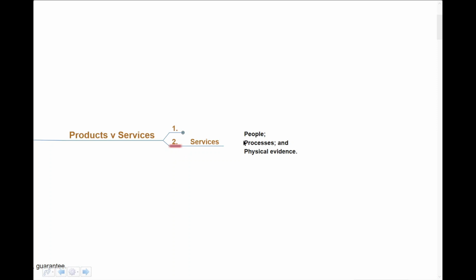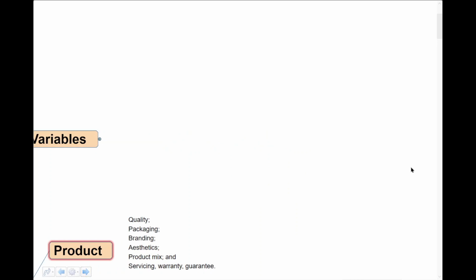Next key point, and third one, in relation to the P's, is physical evidence. So using the example that I just gave in terms of a restaurant, certainly the atmosphere in a restaurant is physical evidence. The ambience is physical evidence. So in essence, when we think about products versus services in the area of marketing, we're really talking about the 7 main P's, with the first 4 relating to products and the next 3 as an add-on for services. So we're going to look at those in a little bit more detail now.